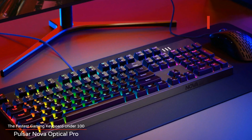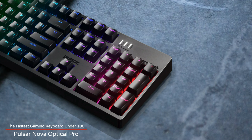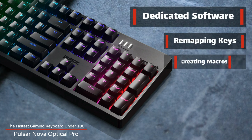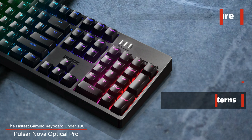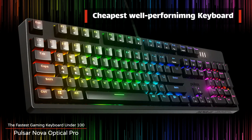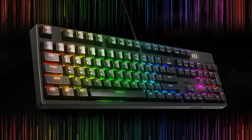There's no wrist rest, dedicated macro or media keys, and nothing that would make this keyboard stand out, except the waterproofness we mentioned earlier. However, a lot of customization is available to you via the software. Things like remapping keys, creating macros and profiles, and adjusting the speed and lighting patterns are all possible with the software. Overall, the Pulsar Nova Optical Pro is currently the cheapest way to get a well-performing optical keyboard. Despite the price, it's still an extremely fast keyboard that won't hold you back while you compete.